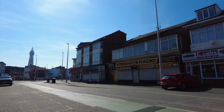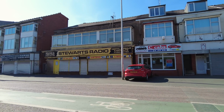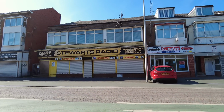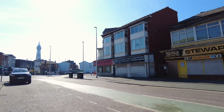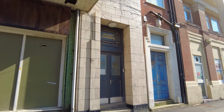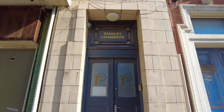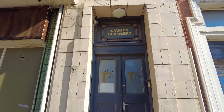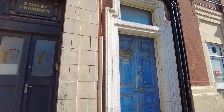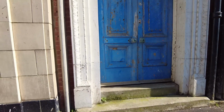Just over there we've got Stewart's Radio. I haven't seen Stewart's Radio open for ages. I might have just missed him, I don't know. But as we come around this building, look at this here, Stanley Chambers. Another grand doorway. Look at that door there. Looks original, doesn't it?